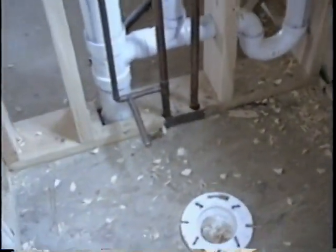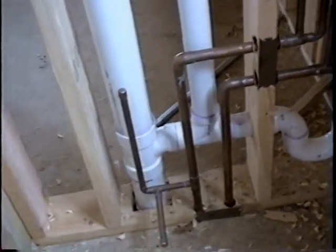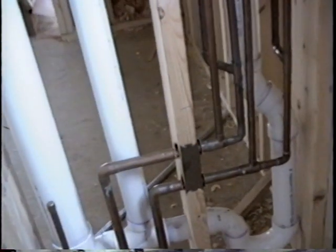Let's go in the master bathroom. Okay, we walked through the closet of what we actually just did. Okay, here's a toilet facility. There's a toilet. Here's the back. There's the cold water for the toilet. There's the connections that go all the way up.